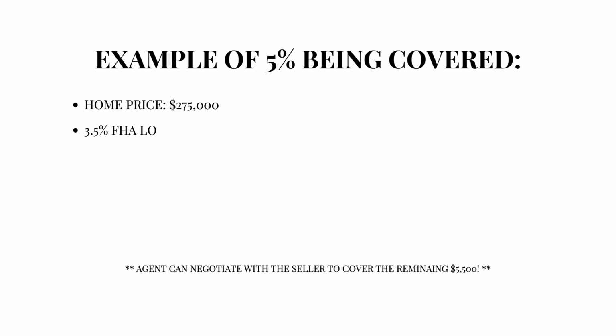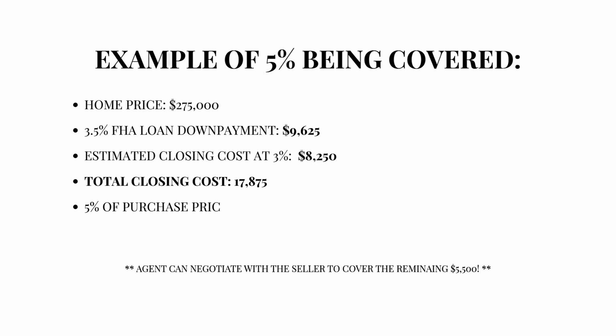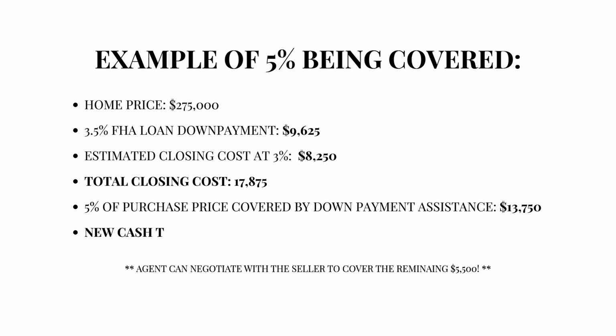And then there was another couple who not only qualified for the assistance, but I was also able to negotiate with the seller to cover all the rest of their closing costs. And get this, they showed up to closing. Not only were all of their closing costs covered, but they actually got a check of $1,500 back thanks to the leftover credits and concessions. So can you imagine going from thinking you can't afford a house to literally getting paid at the closing table? That's the kind of thing that makes me love what I do and accomplishing for my clients.